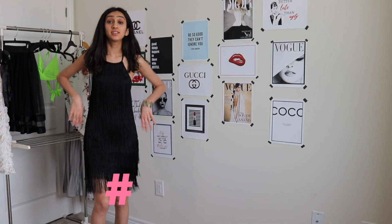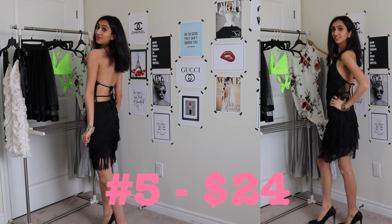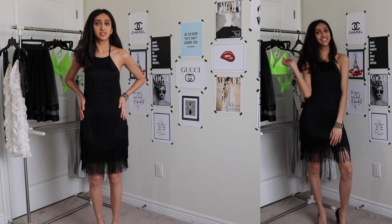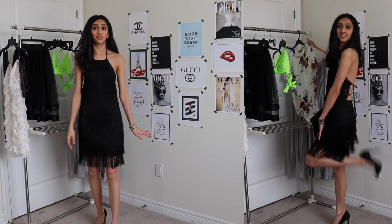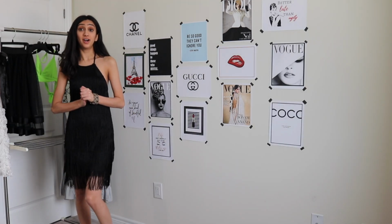This dress honestly looks so cute on the website, and I love backless stuff, so I had to get this. The fringe is actually really nice. It's good material. The entire dress is actually really good material. There's a zip on the side, and the zip isn't finicky. I was very impressed overall. It's a really nice, good quality product for the price that I paid. But yeah, overall I am so impressed.